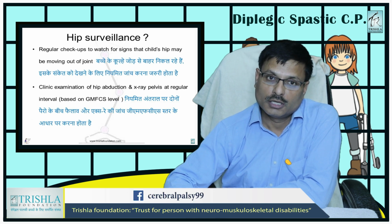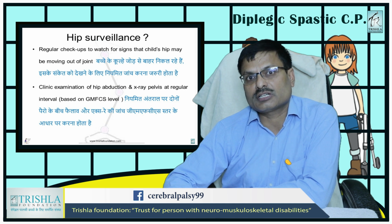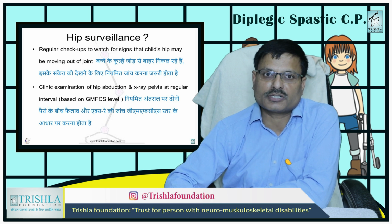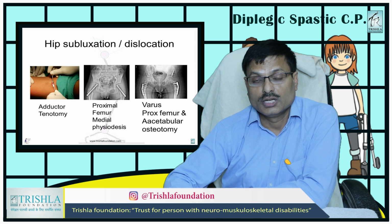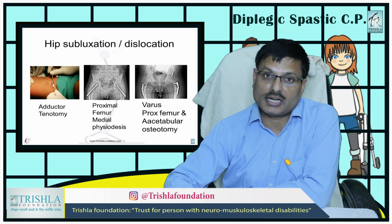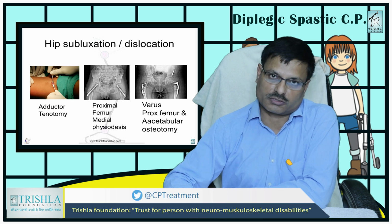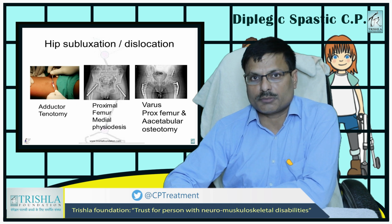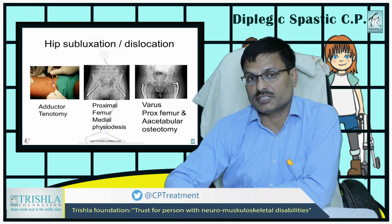That can be done by regular clinical examination of the hip abduction and X-ray of the pelvis. By that we can identify hip subluxation at a very early age. If hip subluxation or dislocation happens, then it should be managed by growth modulation of the proximal femur, or osteotomy of the femur, and reconstruction of the acetabulum in the hip joint.